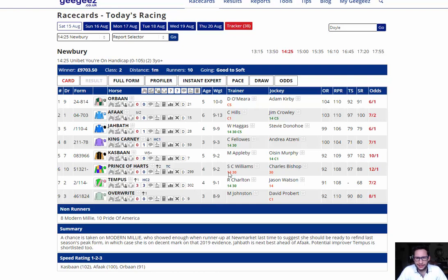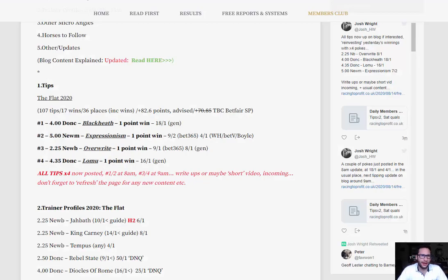And of course, he's a 3-year-old. He's getting chunks of weight, and I think that might tell in the end if he can settle along near the front end and then kick. I think he'll keep going and hopefully provide us with a winner.